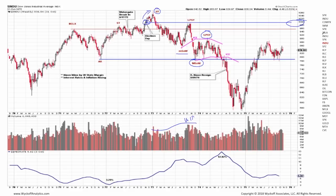is the momentum of the story that the Watergate break-in had Richard Nixon's signature or his fingerprints all over it. And so at least that's the way the press made it out to be. He had a 49 state landslide victory in the election, and so he won by a huge margin. But what happened after that is that the Watergate story got closer and closer and closer to him.